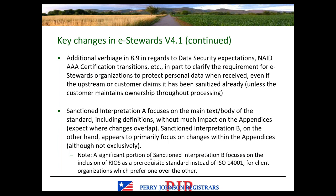I mentioned earlier in the presentation that there are two parts to the sanctioned interpretations required in conjunction with version 4.1. Sanctioned interpretation part A focuses primarily on the main body of the standard. So the changes there go into more detail as to what the change represents or why it was changed. And this includes the definitions and doesn't cover as much of the appendices. In some cases, though, the changes do overlap, and you can find that in part A of the sanctioned interpretations. Part B, on the other hand, does focus primarily on the changes found within the appendices. Again, there is some overlap, and that is not a black and white comparison.